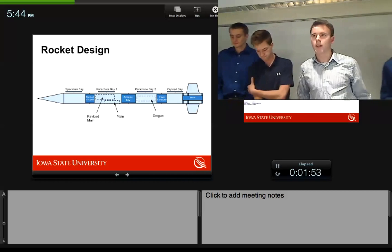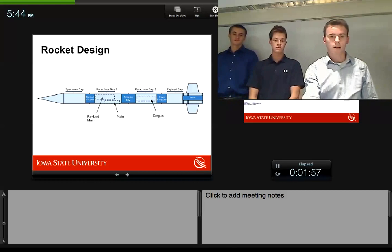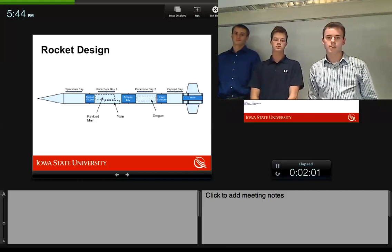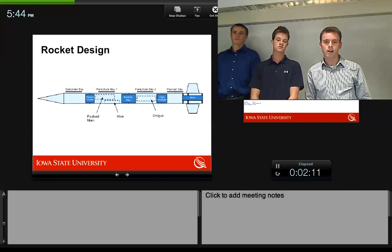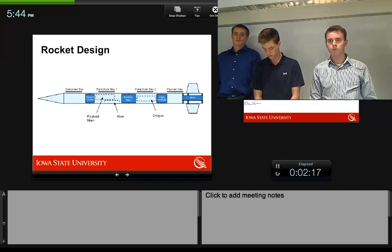So this is kind of a diagram of the current rocket design that we have right now. As you can see, starting from the aft end, or the right side, we have the motor mount, which will basically transfer the forces from the motor onto the actual airframe itself. Forward of that is the payload bay. The payload bay will contain the air brake system.